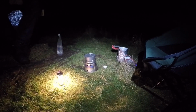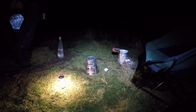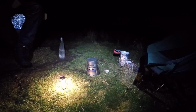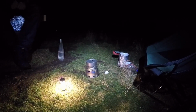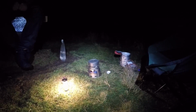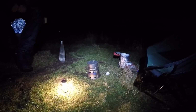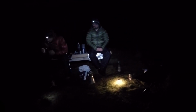It's basically a Toaks 550 pan with a ridge put in it and a Caldera cone. You're meant to get a modified Zelf burner with it, but I just used a small Speedster burner and it works a lot better. It's a lot more efficient. So the full weight of that is very, very low. I think it was just over 100 grams. So happy with that. But yes, going to get some scran and then chill out in the freezing cold. Of course, we're a bit mental camping in this weather, aren't we? Right, time for food.